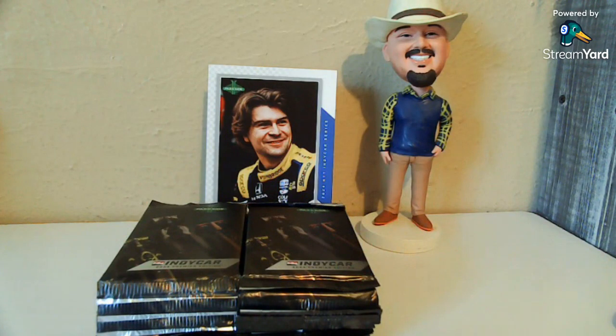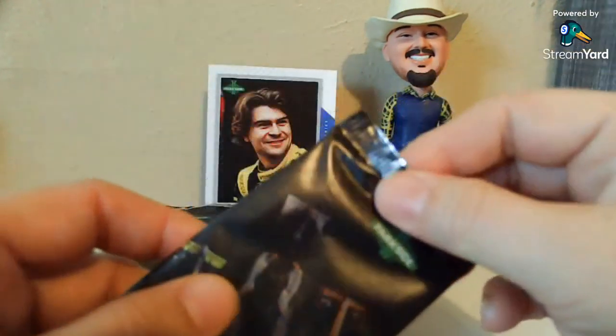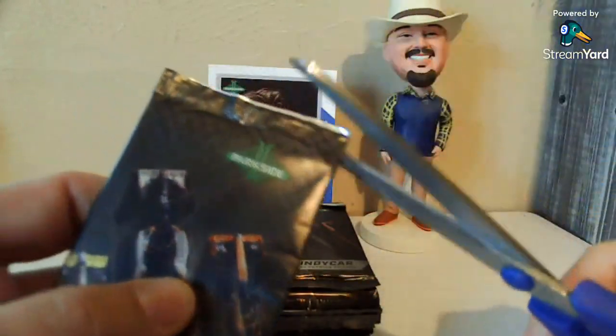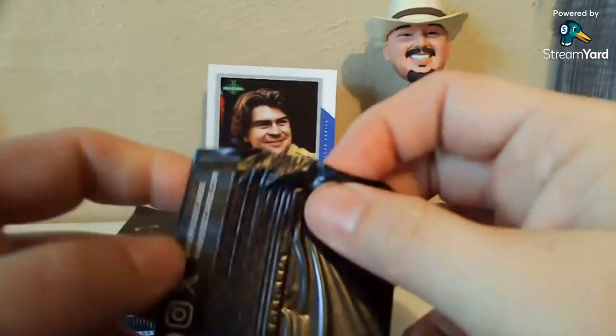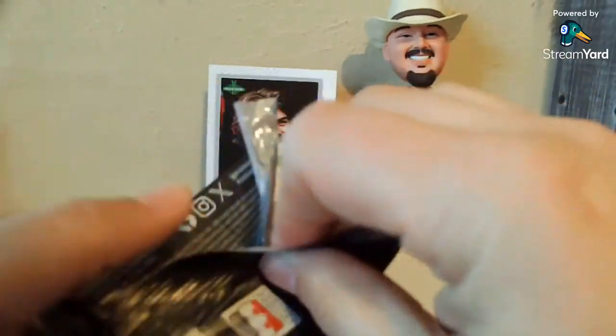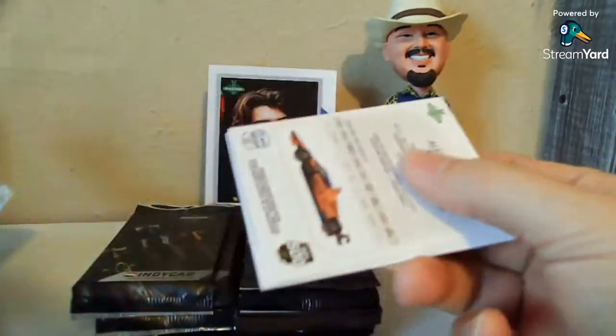I thought helmet hardwares were 1 per box, but apparently I was wrong on that because I did not get a helmet hardware card in my last box, which is disconcerting as I try to put a master set of these together. So anyway, let's roll. Let's see what we get.